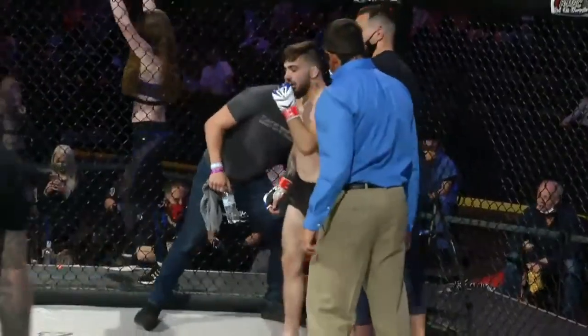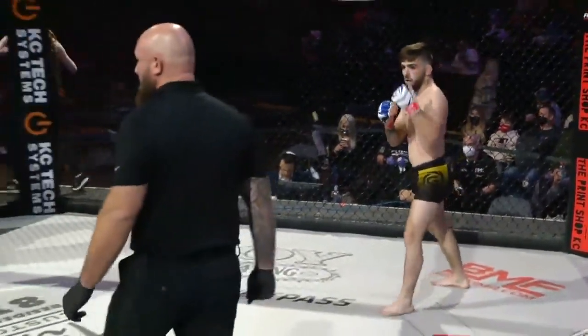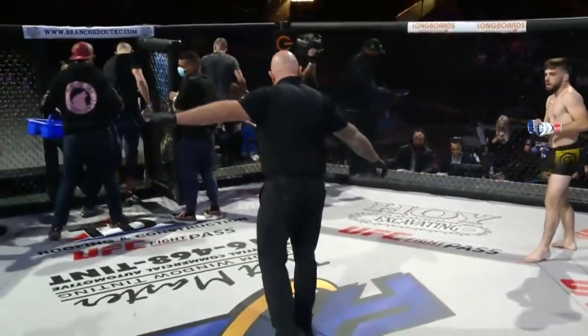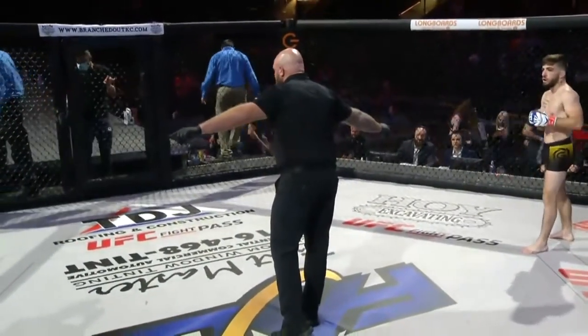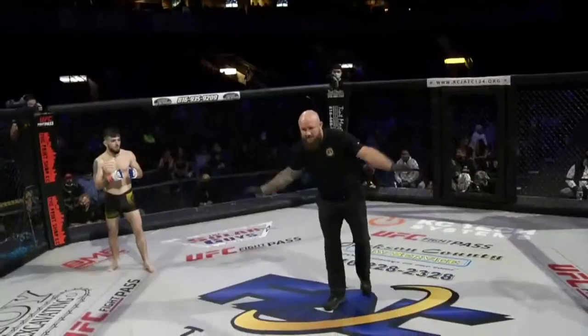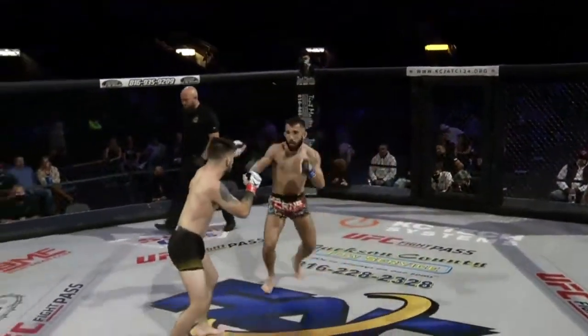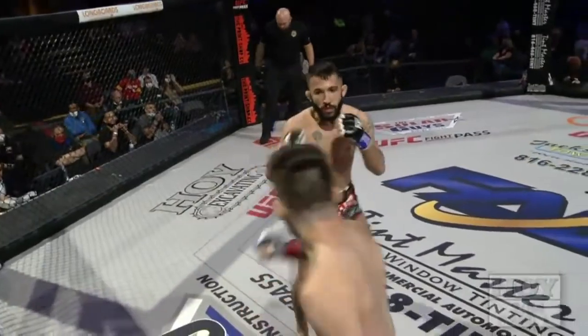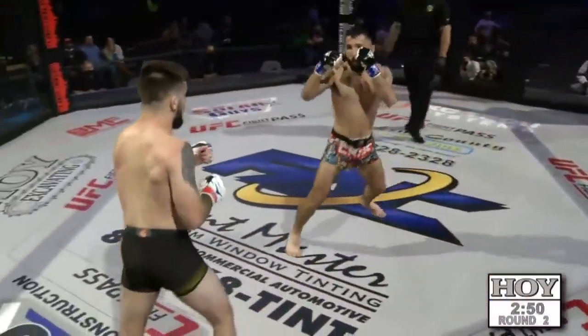Both these guys getting a little coaching, see what kind of changes we're gonna see here. I'm guessing we're still gonna get a high pace. Two fight win streak coming in for Cameron Cash. Moriarty, of course, undefeated. Moriarty's walking him down. Big left hand from Cameron Cash.